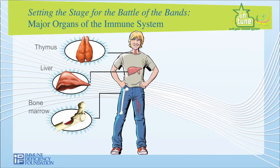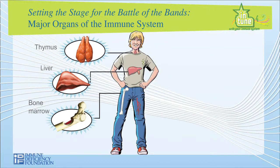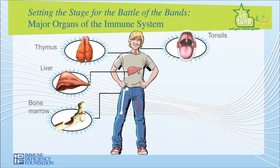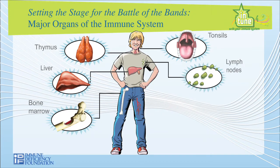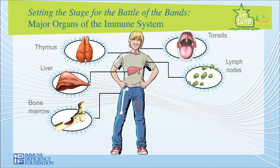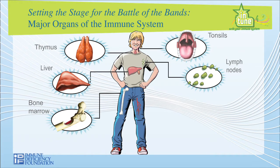Bone marrow. The bone marrow is where all cells of the immune system begin their development, starting out as primitive stem cells. The tonsils. Tonsils are collections of lymphocytes in your throat that destroy bacteria and guard the entryway to our respiratory and digestive systems. Lymph nodes. Lymph nodes contain collections of B lymphocytes, B cells, and T lymphocytes, T cells, throughout the body. Cells congregate in lymph nodes to communicate with each other.